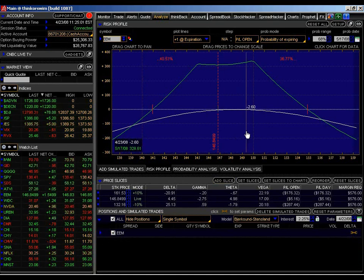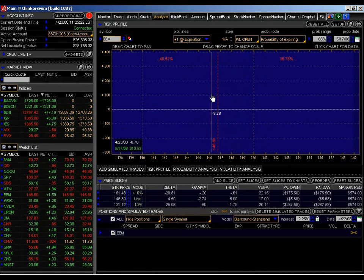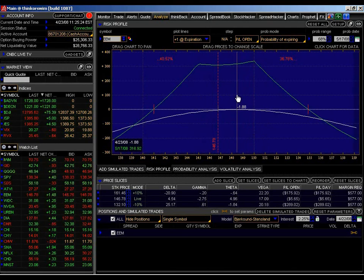I'm going to show you how to enter into a position of the sale of an iron condor. And it's basically a very similar position. However, it's a little trickier to manage because the option that you're selling and the option that you're buying are in the exact same month. They're both in the front month.